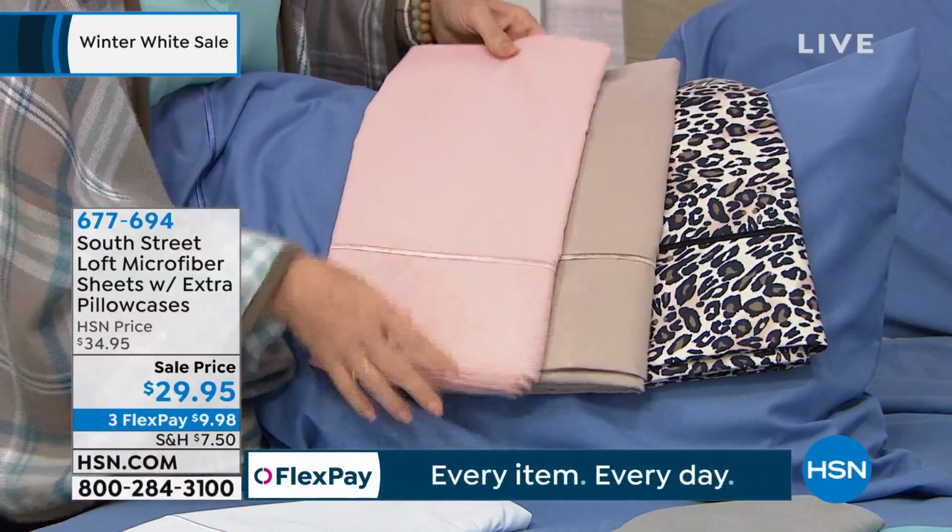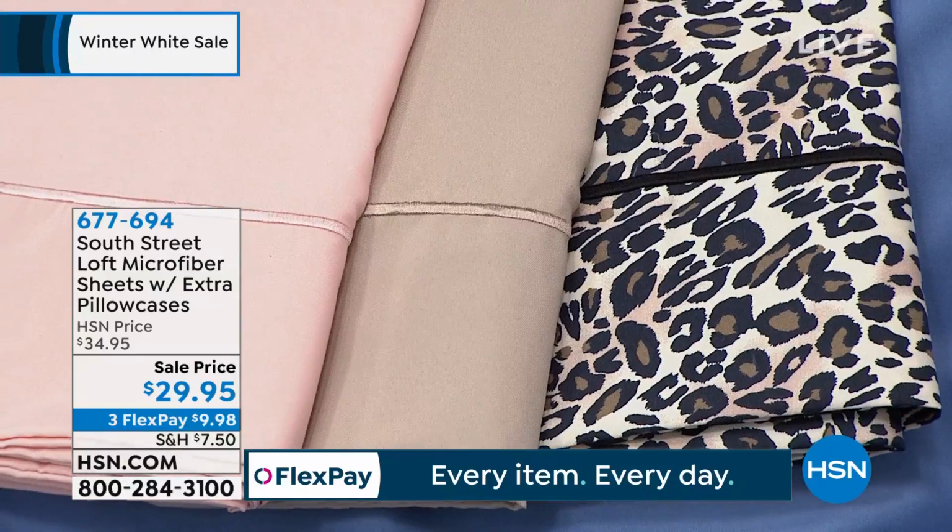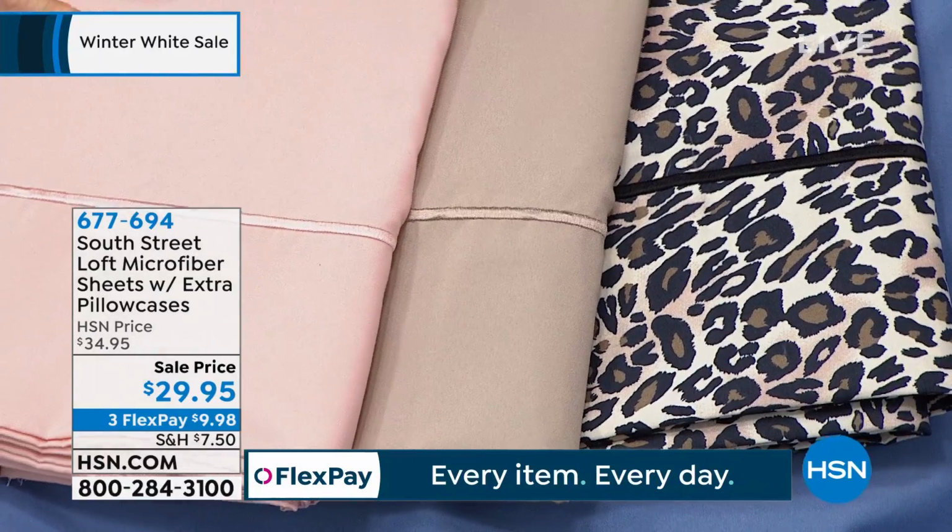I bought workout leggings, almost that exact color with a little bit of peach or blush, and I thought it was so pretty. Cute, right? Oh, that's fun.